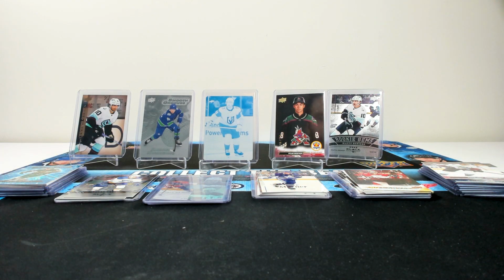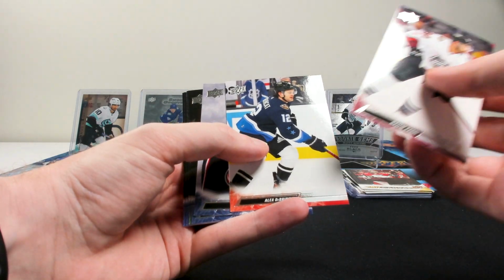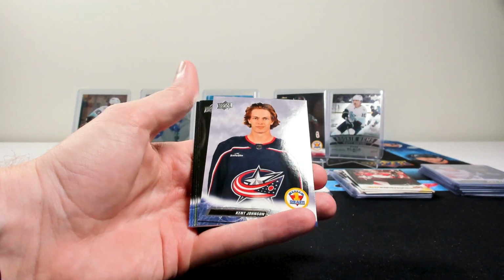All right, so I just finished sorting everything. So here's what you get on average per 2 boxes. We got the Kadri and DeBrincat on the French variation, so those average 1 per box.